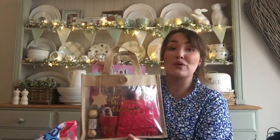It could be a nice book, or if people like the country magazine, with all the country interiors, get them a lovely little magazine they can have a little flick through. You can go through anything. It could be a CD. In the pound shop, they do the most amazing DVDs and CDs. It could be a Christmas CD, a CD of their favourite singers, or a Christmas film.